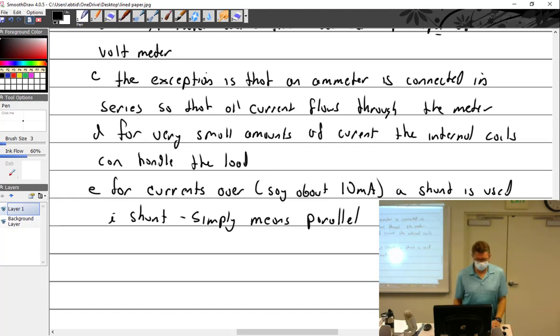Even in medical, you can have a shunt installed. It's a thing that is parallel to your vein. They actually have shunts and stents, and I don't know what the difference is. Shunt simply means parallel.